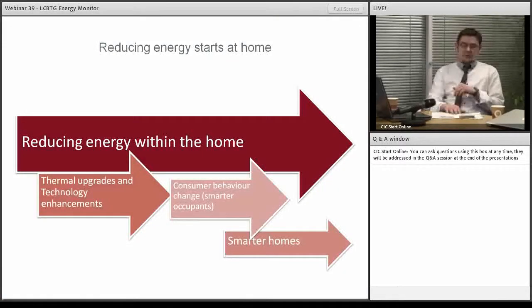Okay, so just to frame it slightly, a lot of the work that we do currently at the Scottish Energy Centre within Edinburgh Napier focuses on looking at fabric first and thermal upgrades of properties, doing building performance evaluation, post-occupancy evaluation, etc., assessment of the building envelope and comparison to predicted design of a property, and then how it performs in reality.